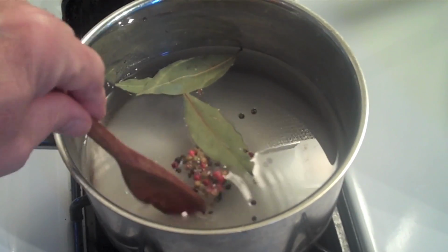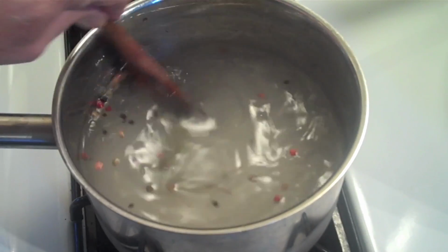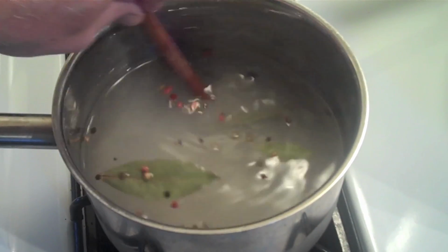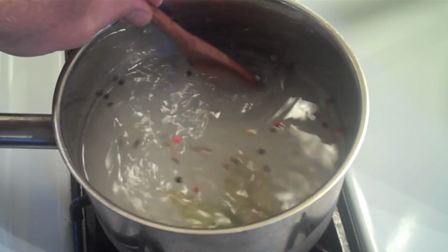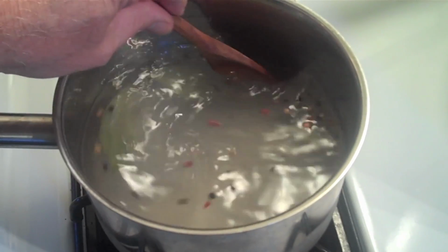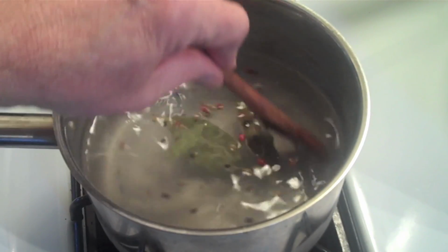Well, the brine is a very simple thing. I've already put the ingredients in, but I can tell you what they are quite simply. 1 cup of water, 1 cup of sugar, 3 cups of white vinegar. You could also use cider vinegar if you prefer. I just happen to have white, so that's what I'm using. To that I've added a few peppercorns and 2 or 3 small bay leaves. I will remove the bay leaves and the peppercorns. I won't put them in the bottle with the peppers.